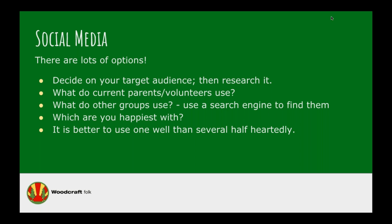You could also use a search engine to see what other similar groups might be doing in your local area, or similar groups, like other voluntary youth organisations. How do they communicate with current and potential members?